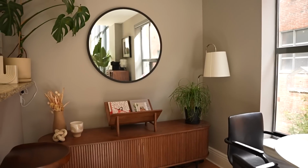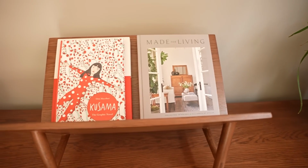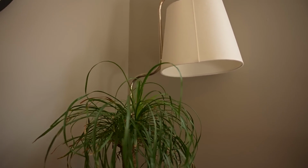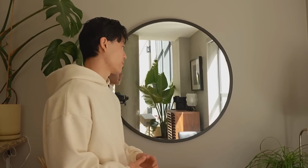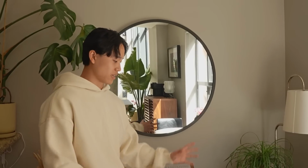In this corner here, I have this console or stand with, again, some design books, as well as this ponytail palm plant. And this mirror. Whenever I'm designing a space, I'm always thinking about the best way to make it feel bigger, or to make it feel more light. And so I think mirrors in general are a really great way to bring more natural light to an otherwise pretty dark corner. This mirror reflects a lot of the light that comes in from the living room and makes this area feel a little bit more lively and bright than it actually is.